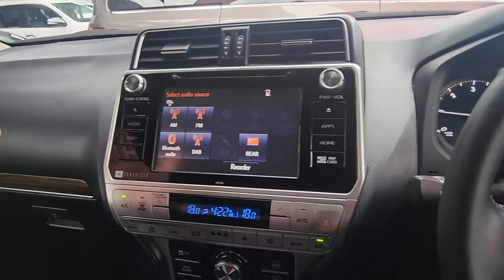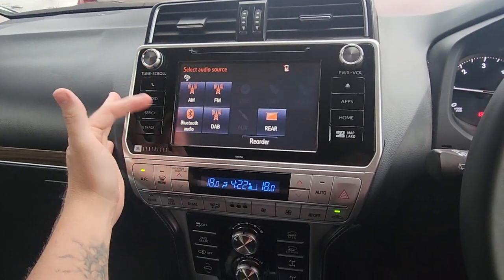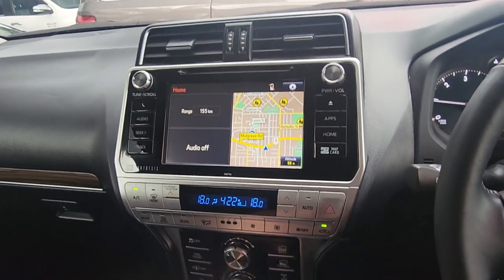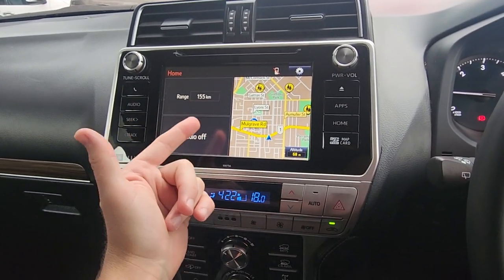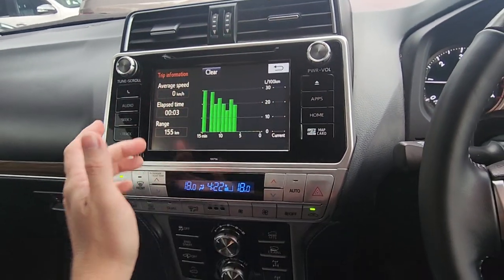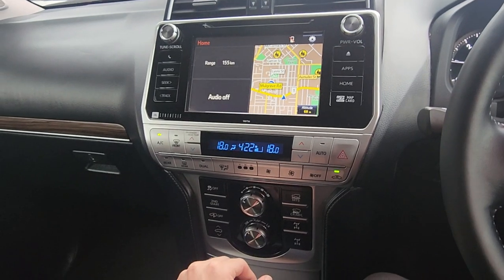So massive big touchscreen display up here. We've got AM radio, FM radio, Bluetooth, all that kind of thing through there as well. This main little home button is going to bring us to this little favorites option here too. So we can jump straight into the sat nav, straight into your little settings, radio, whatever you want. You can customize that menu as well. So there's heaps of customization stuff up there too.